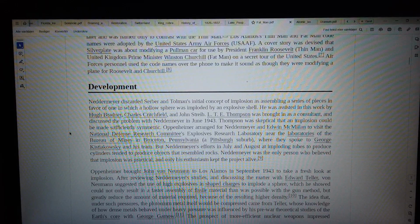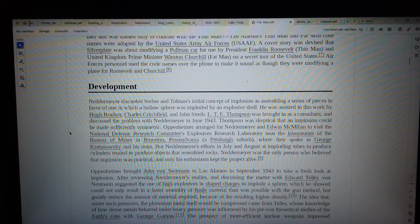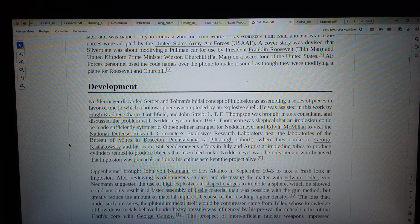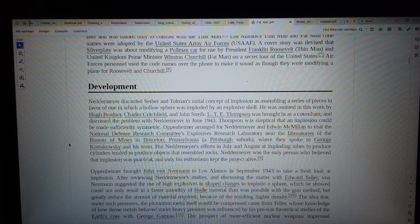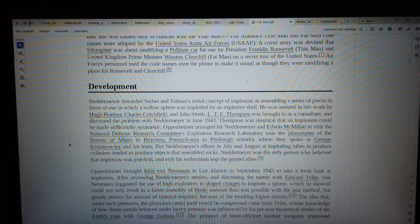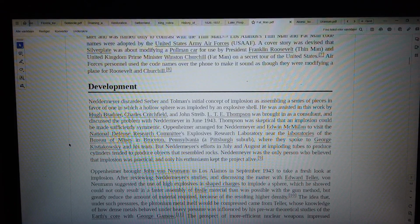Oppenheimer brought John von Neumann to Los Alamos in September 1943 to take a fresh look at implosion. After reviewing Neddermeyer's studies, and discussing the matter with Edward Teller, von Neumann suggested the use of high explosives in shaped charges to implode a sphere, which he showed could not only result in a faster assembly of fissile material than was possible with the gun method, but greatly reduce the amount of material required, because of the resulting higher density.